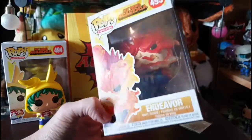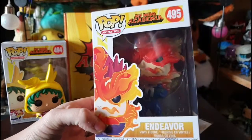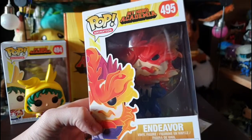successor or whatever, or surpasser, that's it, to pass on the All Might, because I don't think he actually knows. But I'm really looking forward to seeing this pop, especially how they've done the flames. So let's get him out of the box and hopefully he'll be less grumpy.